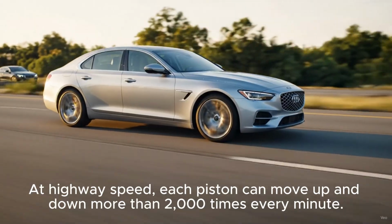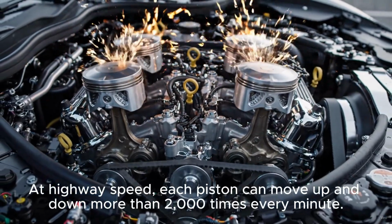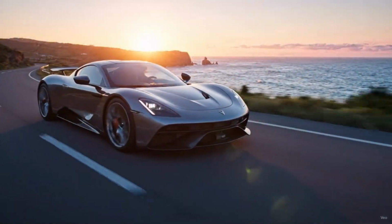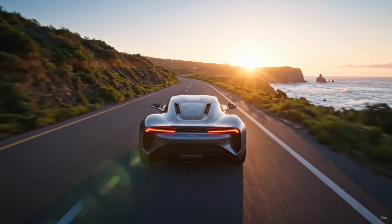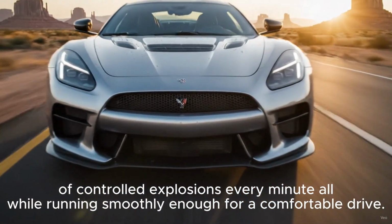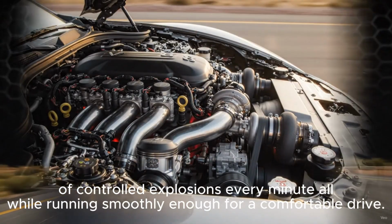At highway speed, each piston can move up and down more than 2,000 times every minute. Multiply that by 4 cylinders, and your engine is performing thousands of controlled explosions every minute, all while running smoothly enough for a comfortable drive.